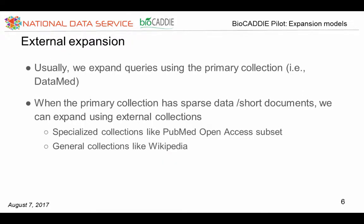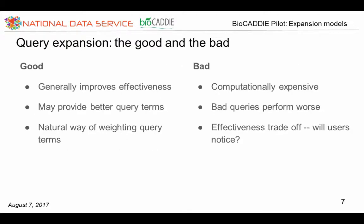So again, we looked at external expansion. So usually with feedback expansion models, you expand using the primary collection. But when it has sparse data or short documents, you can turn to external collections. And so for DataMed, PubMed's open access collection seems like a natural extension. You can also use general collections like Wikipedia. And we will report those results in our progress report, but not here, just in the interest of time. We did look at Wikipedia as well.